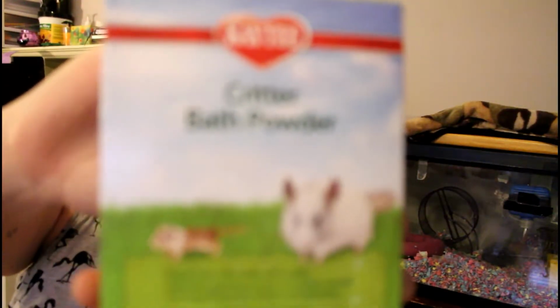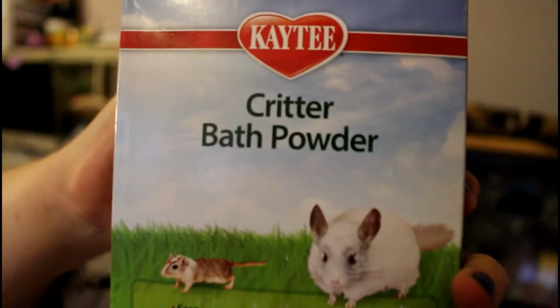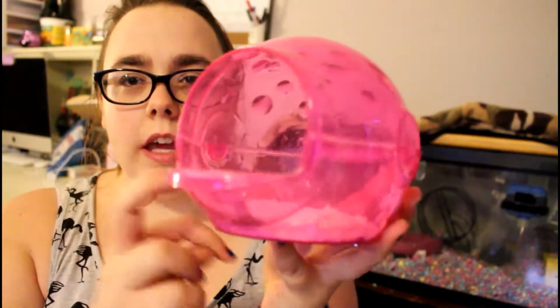And then this is the Critter Bath Powder by KT. It's pretty good. I don't usually do it as often. Hold on, I might have to change this. See if that works. Yeah, that works. Critter Bath Powder, and for that you kind of need this thing. I change the powder in here sometimes. And if you can hear the bag in the background, that's her climbing into the Primark bag I have. It's this little igloo kind of thing, and she'll go inside of it and pretty much have a bath with clay.